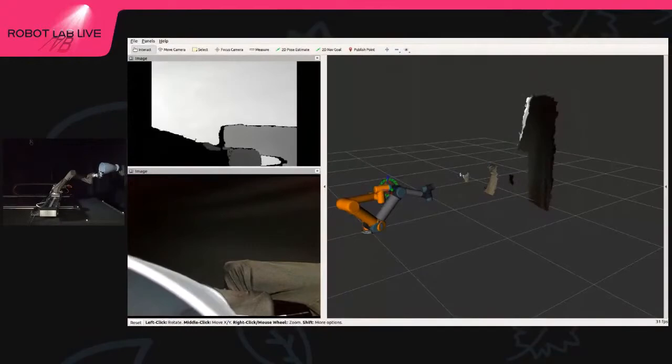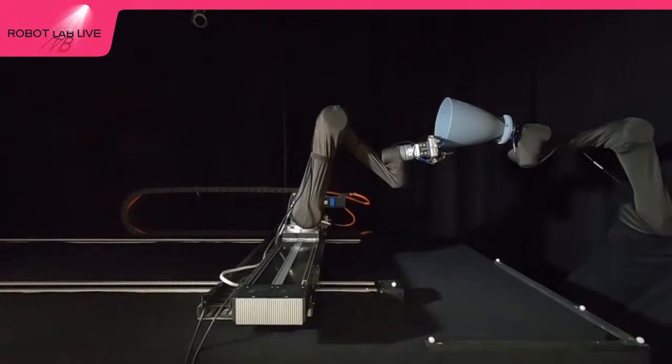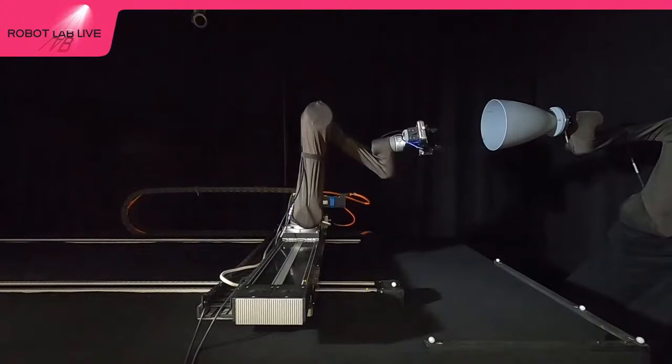Let's see. Okay, yeah, we now have the view of our testbed. Oh, was it successful? Wow, Nikos, I think that was another successful grasp, which is very good. I'm quite surprised because this was 2 out of 3, right? That's very good. Typically, we get like 1 out of 5 or so. It doesn't happen that often that we have that many successes.